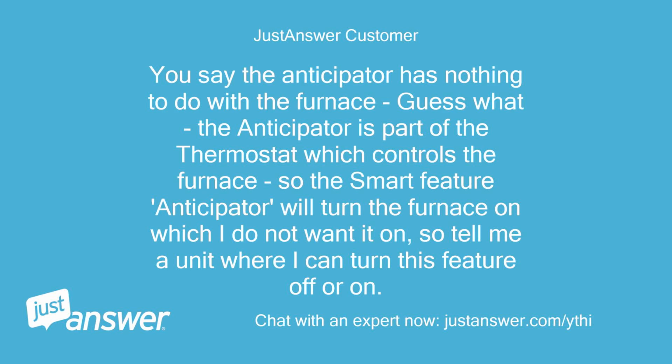You say the anticipator has nothing to do with the furnace. Guess what? The anticipator is part of the thermostat which controls the furnace, so the smart anticipator feature will turn the furnace on, which I do not want. So tell me a unit where I can turn this feature off or on.